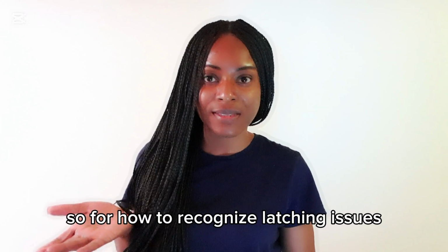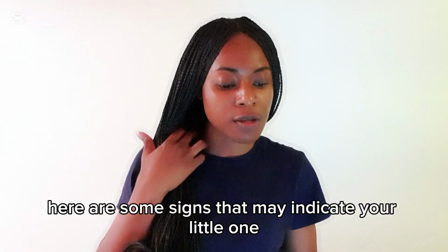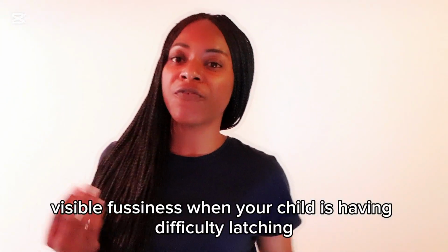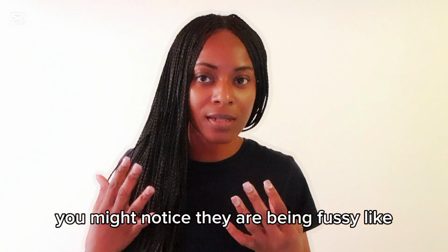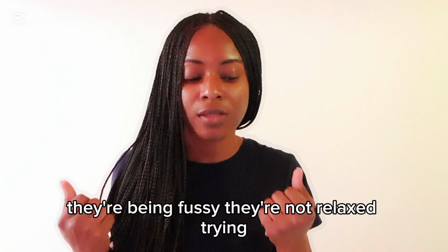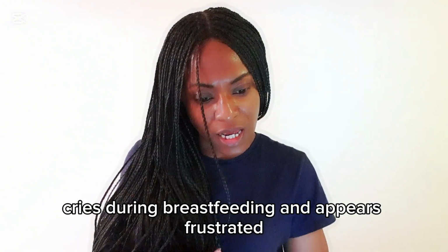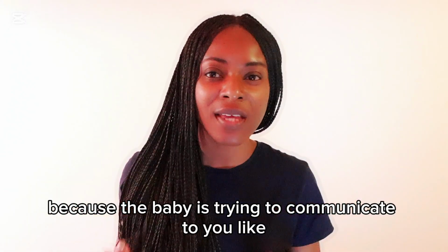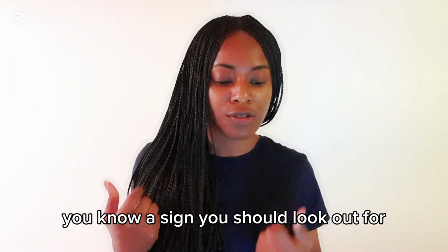Recognizing latching issues can really be tricky sometimes, especially for new moms. Here are some signs that may indicate your little one is having difficulty latching. Visible fussiness. When your child is having difficulty latching, you might notice they are being fussy, they are not relaxed when they're trying to breastfeed. If your baby appears fussy, cries during breastfeeding, and appears frustrated, it could be a sign of latching issues, because the baby is trying to communicate to you, I'm not comfortable, I'm not getting enough. That could be a sign you should look out for.